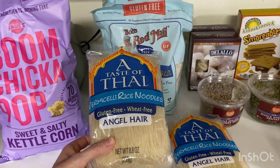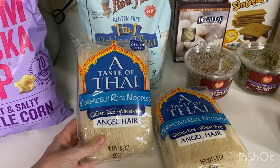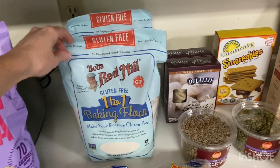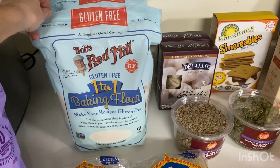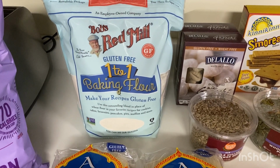I am gluten-free, not by choice, but out of necessity. And so I love these rice noodles. They're super yummy. So I got those. This is my flour of choice here. I use this for everything. This Bob's Red Mill 1-to-1 gluten-free baking flour.